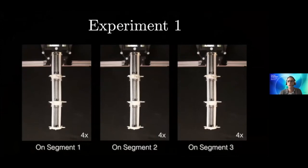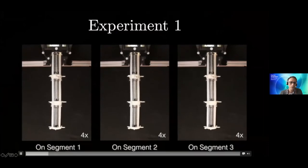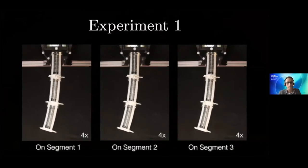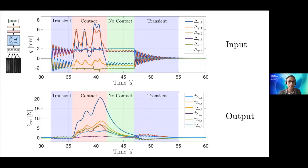You can see with a stick, on different segments from different sides. First from the left and then from the right. The output that we get from our LSTM is something like this. This is going to serve as input for this other algorithm, and this is the output of the algorithm, in which you can clearly identify when the contact is. Of course, there is some cross-talking and some dynamics, but I think it's pretty clear when the contact event happens.